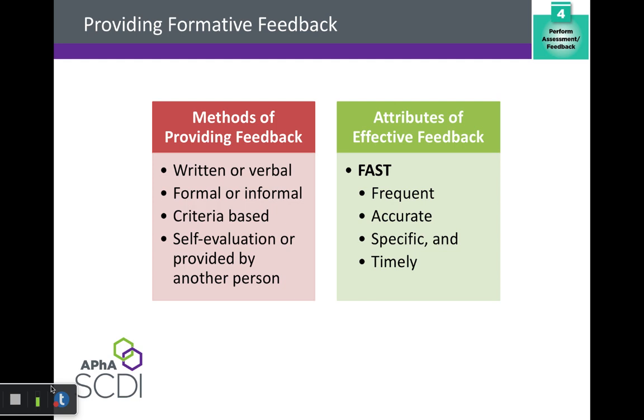You also want to make sure when you give feedback that it's FAST, and here's the acronym, that it's frequent, accurate, specific, and timely. You don't want to give feedback 2 days after something's happened because the resident's not going to remember, and likely you're going to forget to even give that feedback anyway. So give it right when you see it.